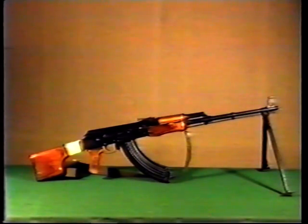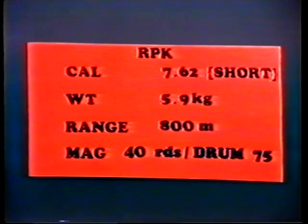The current Soviet light machine gun is the RPK, which is essentially an AKM assault rifle with a longer heavy-duty barrel, a bipod and a different butt. A folding butt version is used by the airborne forces. The RPK fires the 7.62 millimeter intermediate round. Remember that this was the round fired by the AKM. It weighs 5.9 kilograms and has an effective battle range of 800 meters. It also takes a magazine of 40 rounds, or a drum of 75 rounds.